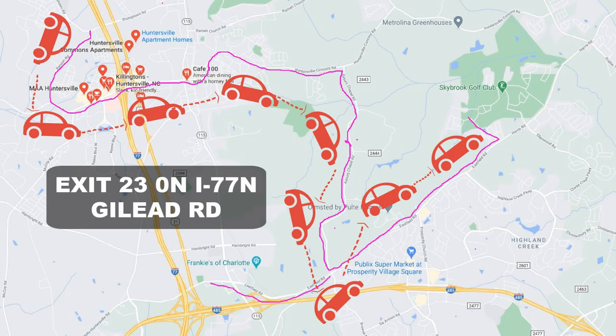Exit 23 on I-77 is on Gilead Road, where Novant Health, Huntersville Medical Center, and many car dealerships are. You can find a lot of restaurants, grocery stores, and Discovery Center Kids in Huntersville Town Hall on this part of town. Come and join us and discover some places in Huntersville, considered one of the best places to live in North Carolina.